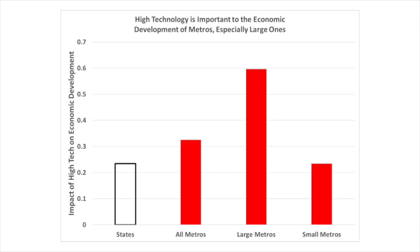The second bar, labeled as all metros, summarizes the scatter plot that we just looked at. It tells us that a 1 standard deviation increase in a metropolitan area's percentage of high-tech businesses corresponds with about a 0.3 standard deviation increase in the Economic Development Index of metros.